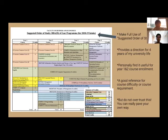But do not overtrust this. And by this, I mean, you don't have to follow this chart strictly. I managed to take 4 common cores in my year 1 based on this chart. But now that I'm thinking, I think I could have distributed common cores evenly in my 4 years in HKU, because as I said, a common core can be an easy A course and it can be a GPA booster. So now that I think about it, I'm hoping that if I have one or two common cores left, I can properly use them by distributing them to my year 3 and year 4, and it can probably be my GPA booster. So yeah, I'll make full use of this.